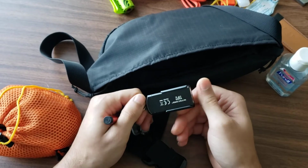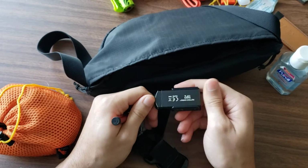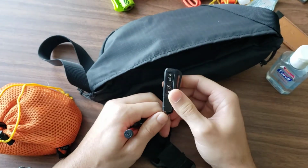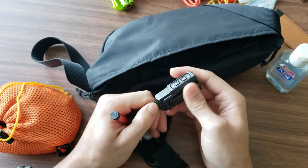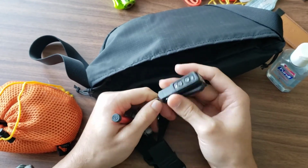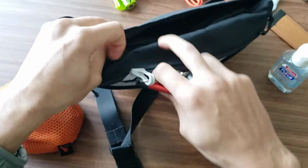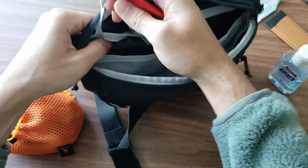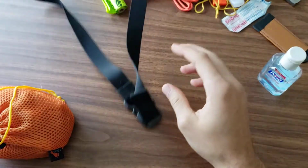I use this for everything. All metal, except the clip is plastic, but it's all metal, very slick, lasts forever. It's got tons of modes, but it's a very, very good flashlight. And I like that it's flat, because if you do decide to put this in your pocket, it's not super intrusive, doesn't stick out a ton. So that's that. So now we can break down into the smaller stuff. So I'm going to set that aside.